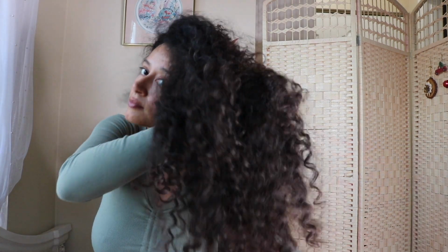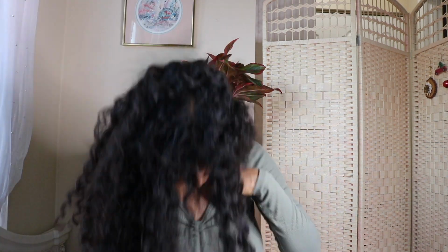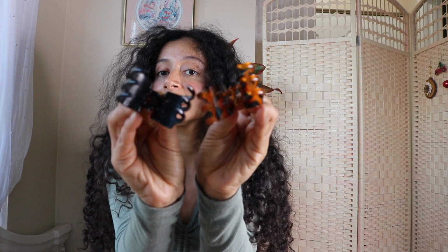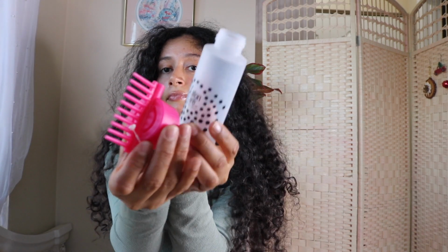Okay, now I'm gonna start applying the hair treatment on my veil. So this is my hair. It's feeling pretty soft with more than 2 weeks without wash. And now I'm gonna separate my hair using these hair clips or hair ties, whatever you have at home. And I will be using these easy applicator bottles.